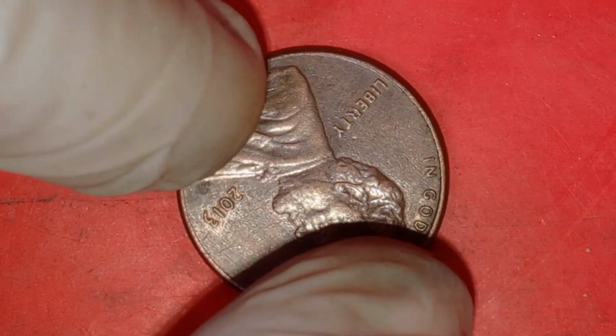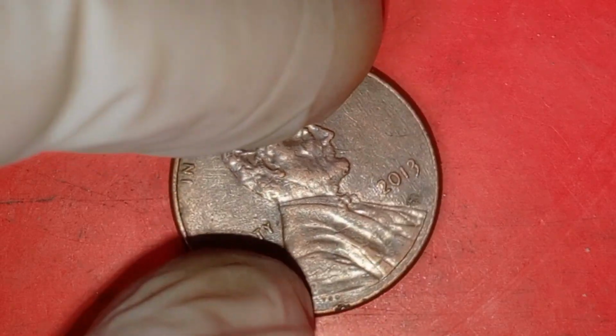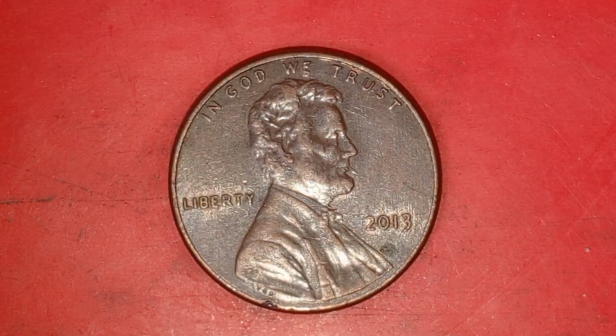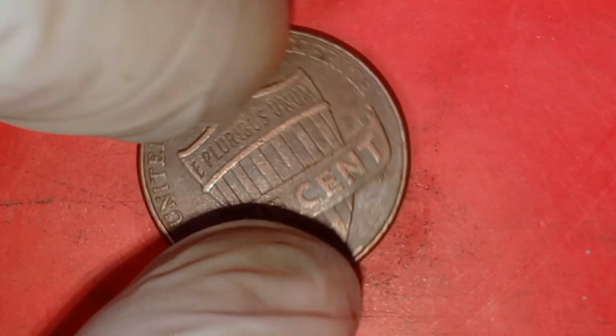As always, condition, rarity, and demand play a big role in a coin's value, so be sure to check for any errors, especially the double die, and consider getting your coins professionally graded.